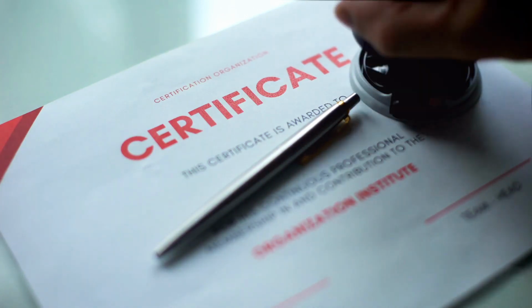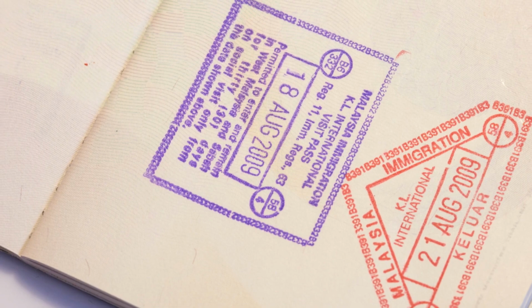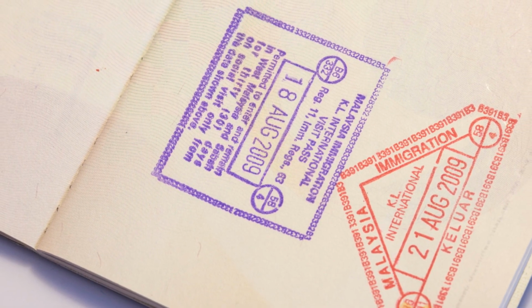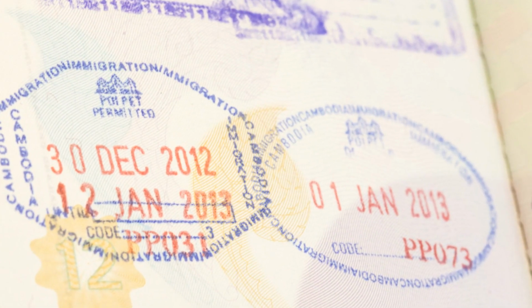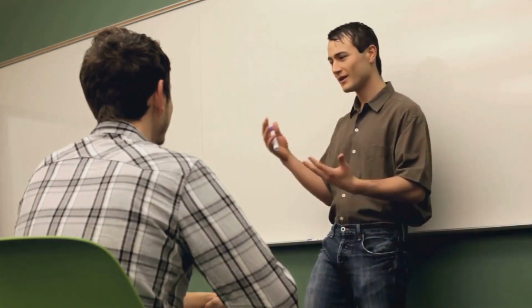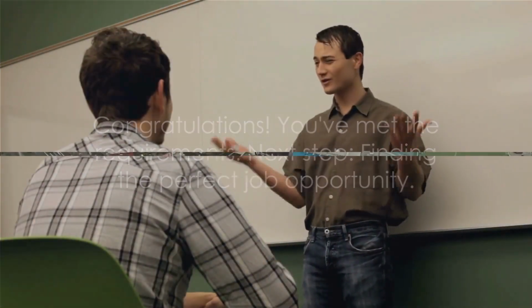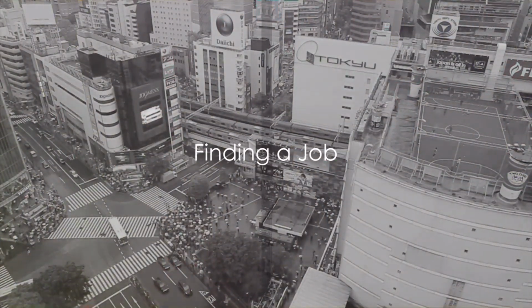The third requirement is having a TEFL certification, which stands for Teaching English as a Foreign Language. This certification shows that you've been trained in teaching English to non-native speakers. And lastly, while not always necessary, previous teaching experience can be a huge plus. It can set you apart from other candidates and increase your chances of landing a job. Once you meet these requirements, you're ready for the next step. Now it's time to find a job.